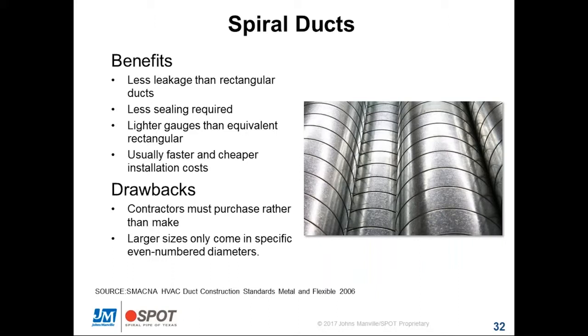The benefits to the spiral duct system is less leakage than a rectangular duct. That mechanically joined seam of that spiral pipe is almost airtight. So you have less leakage than a rectangular duct, less sealing of that duct system is required.